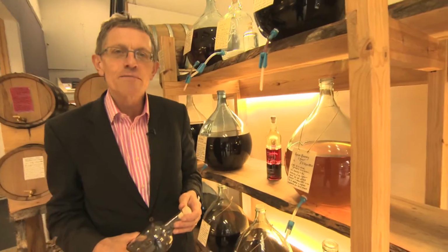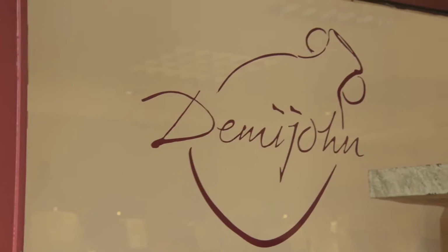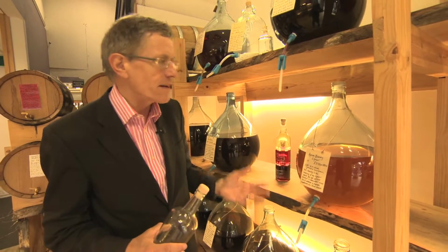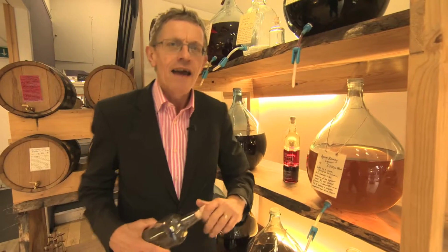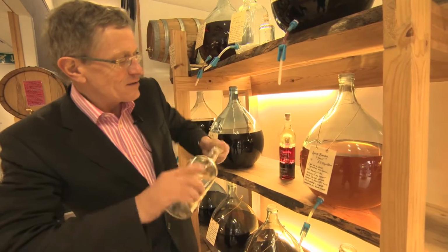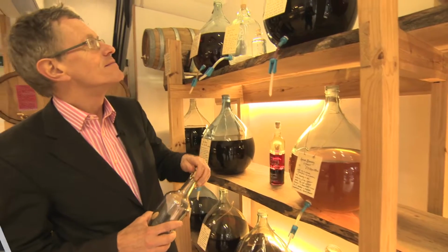Now, here's a shop you don't see in every British high street. This is Demijohn's, and the idea is to bring back the bodega concept to Britain, where you have these wonderful jars full of all kinds of strange drinks, such as organic elderberry vodka, and you've got your bottle and you just top it up. Well, not you actually, it's not quite self-service.